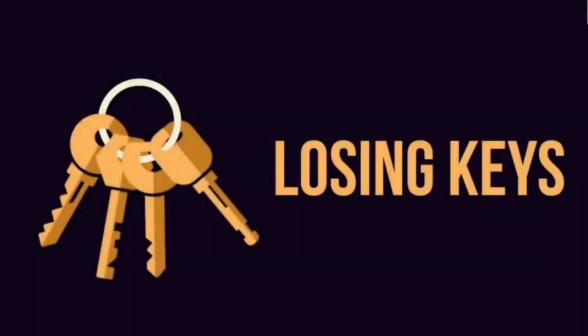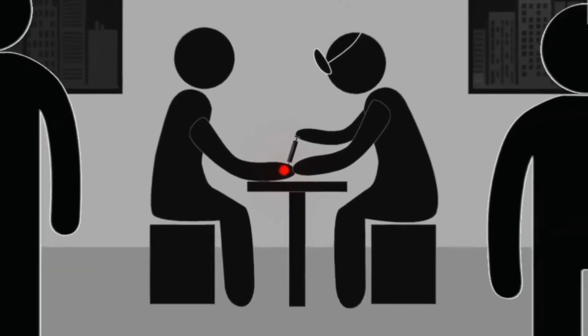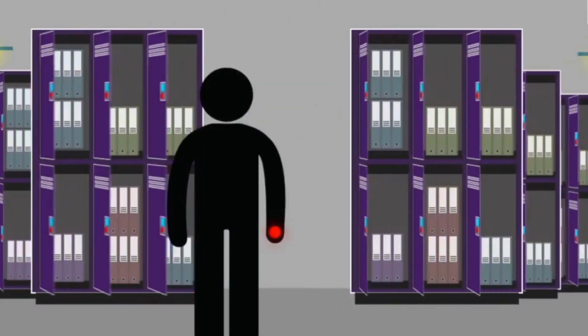Are you done losing keys, misplacing cards, and forgetting passwords? People in Sweden have come up with a solution for it. Epicenter, a company in Sweden, is injecting its employees with chip implants which will help them unlock doors, operate printers, open storage lockers with the wave of a hand.